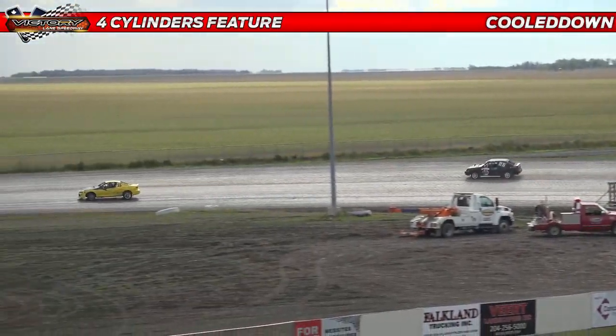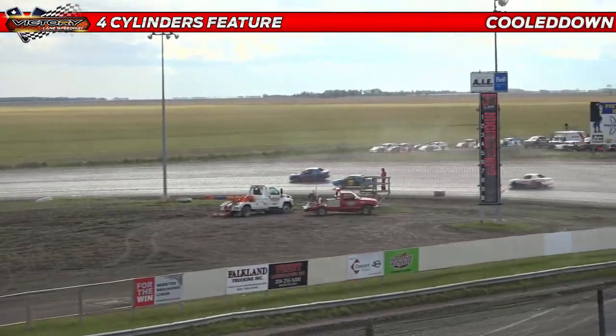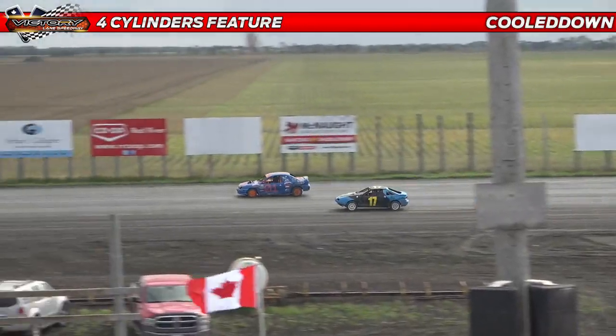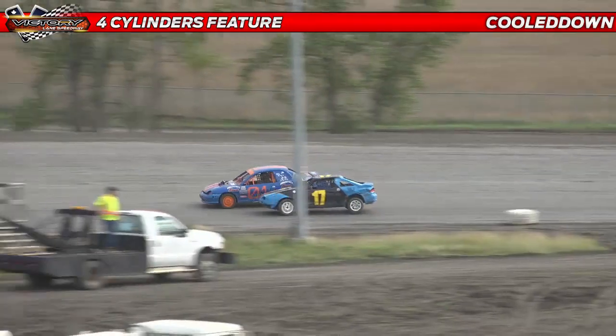Jeremy Wall out front and uncontested. He's got about 10 car lengths, well, 15 little car lengths on the second place, good old Alexander Farr.